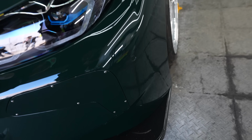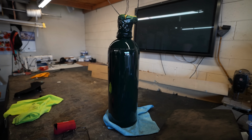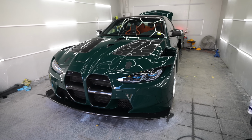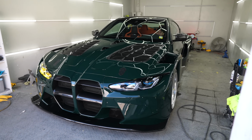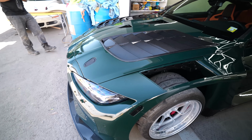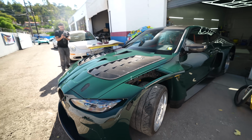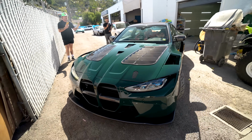Oh, proximity sensors. I forgot that this bumper is not factory bumper. Do you guys have air jacks? Yeah. Is your tank matched to the car? Yeah. This tank has a better paint job than literally anything I've ever owned. And it's an air tank. Oh, it's a game changer in the sunlight.